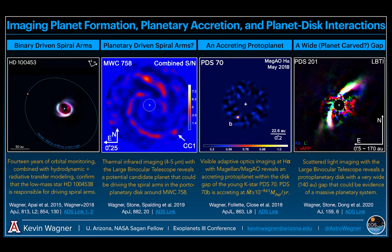The first system, HD 10453, is a benchmark system for companion-driven spiral arms. While the companion in this case is a low-mass star, the same models that are able to reproduce the structure of this disk also predict that similar spiral arms can be driven by giant planets. This provides motivation to search for these spiral arm-driving planets around the other young stars with spiral disks, which we'll return to shortly.